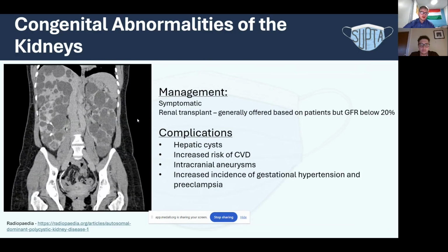So you'll find on a CT, you'll have these really, really cystic kidneys and then a perfectly healthy looking kidney sitting in someone's pelvis. And it's really strange, especially if the registrar doesn't warn you about it.